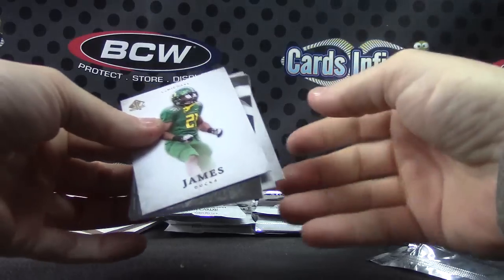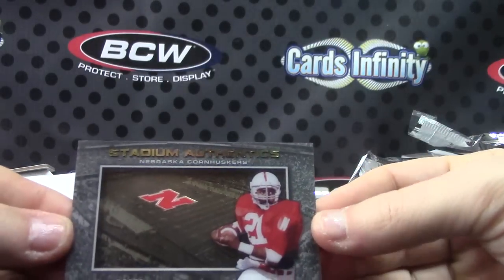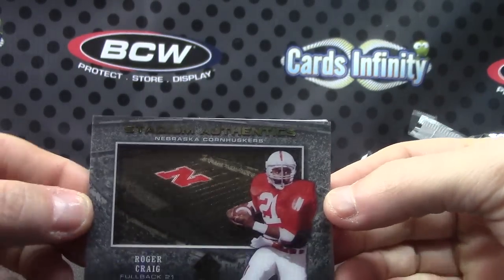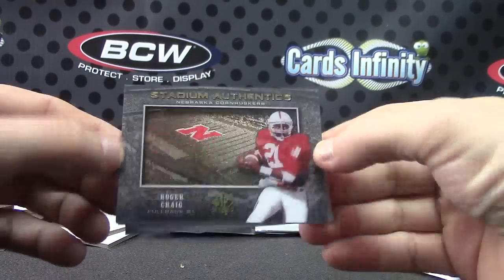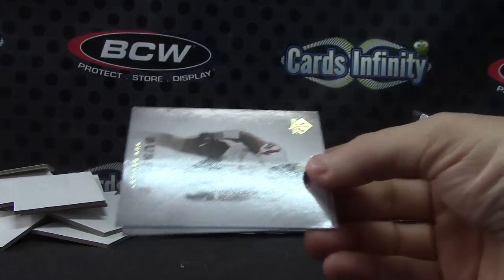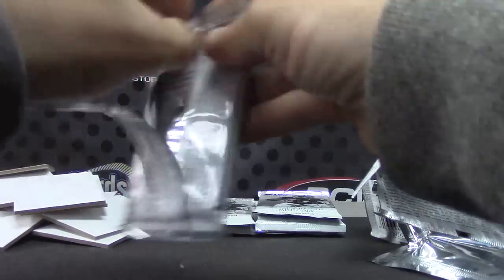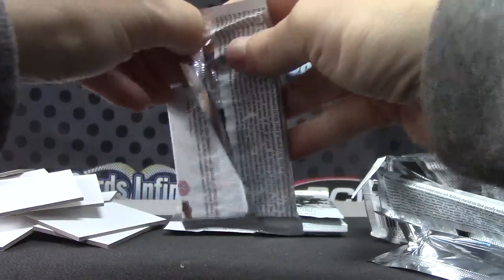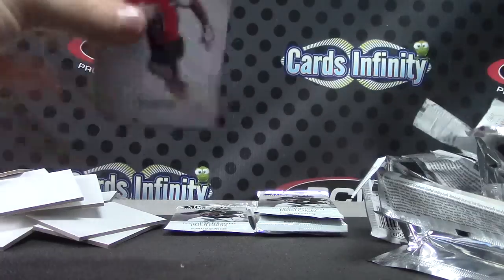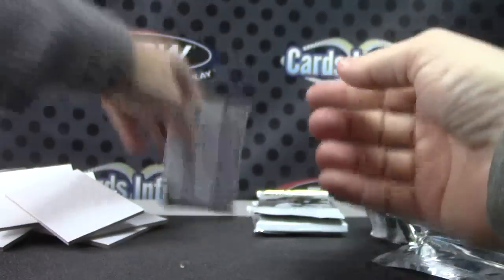Here it is. Oh, no, it's not. Thought that was your patch. Roger Craig Stadium Authentics. Roger Craig. Still should have a patch. Base. Base.